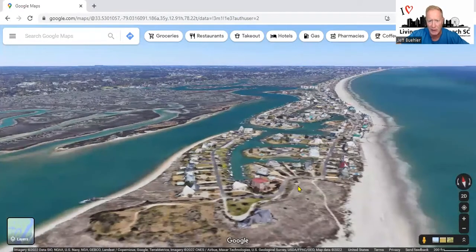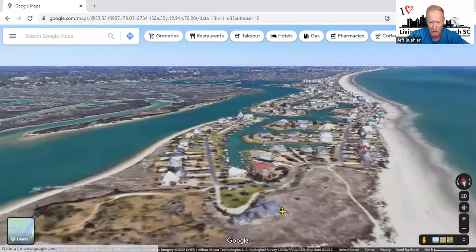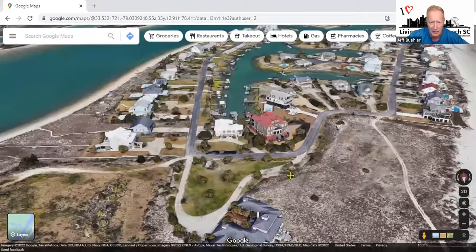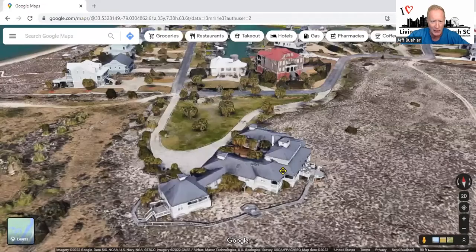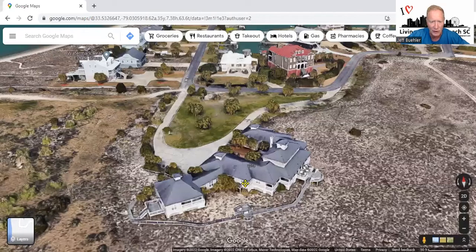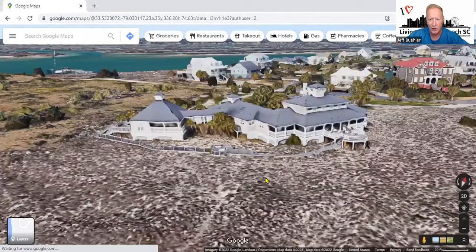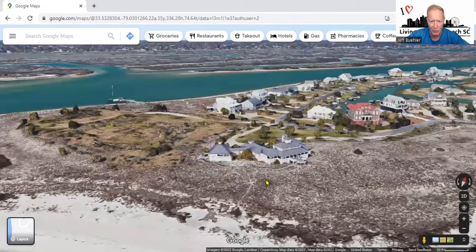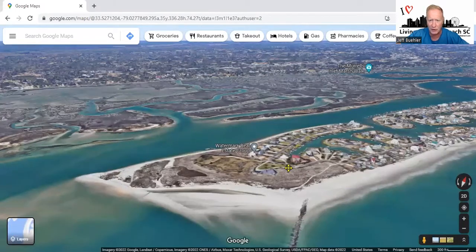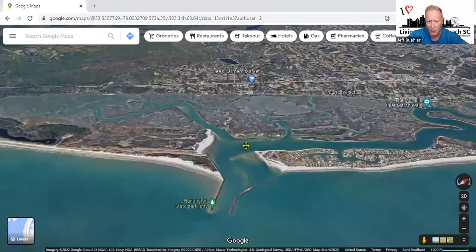Now, this community here is gated. It's going to be kind of a resort style community, but you'll see this house here. Now, rumor has it, so I've been told, I don't know how true it is, but that this was once Dolly Parton's home. And you can see it really sits out on the point here of Garden City Beach. And boy, I bet they have such a spectacular view right there, that's for sure. Okay, so if we come back out, we're going to make our way up again.